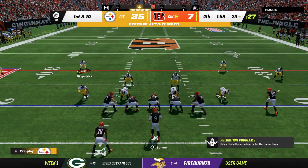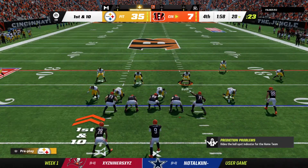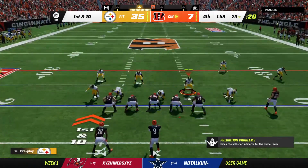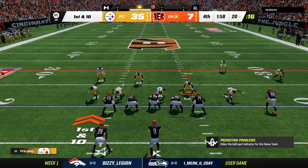Here we go. The Bengals drive about to get going. Well, it's been a struggle so far for this offense, Charles. It's not only that they haven't been able to put the points up, but really stringing yards together has been a real issue for them in this one.